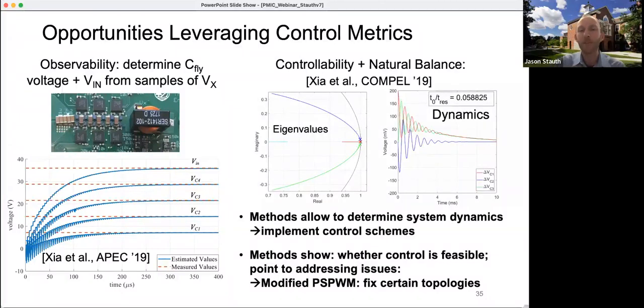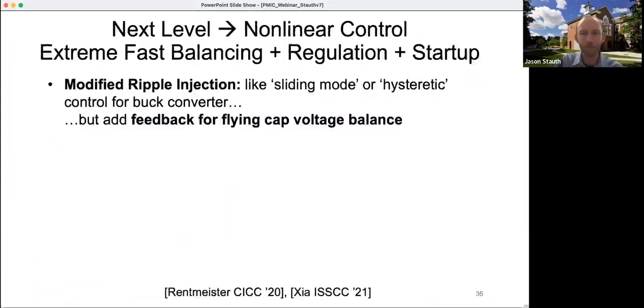Controllability tells you, if you work through the math, you can get things like eigenvalues or poles. You can get the poles of the system. That can be important if you're designing a control system, because you probably don't want to do that unless you really understand the dynamics of the system at hand. And so these methods can help give you that. And show whether the control is feasible, how fast it can be, and also suggest ways to improve the system, to speed it up, or maybe modify the switching sequences. And there are examples that can take uncontrollable converters and make them now controllable.